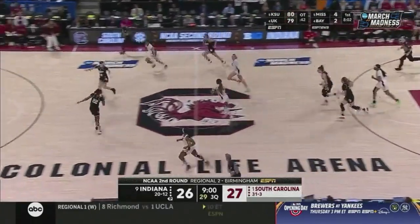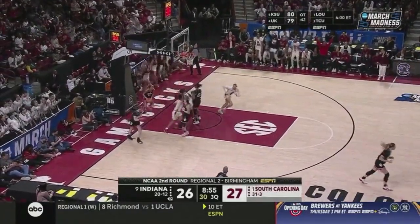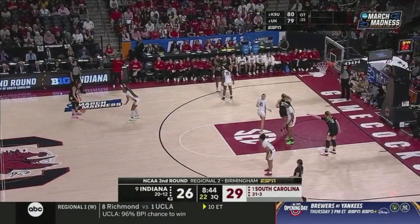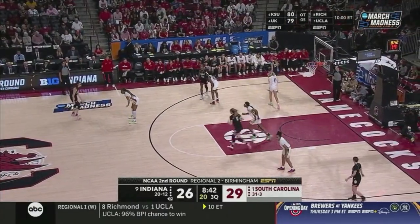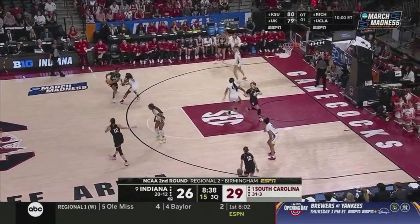A block by Bree Hall. Up ahead to Paopao. Layup. Yarden Garzone setting things up. She can play 1 through 5 for this Indiana team. It's a 6'3" point guard up top.